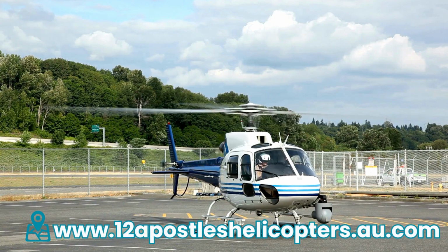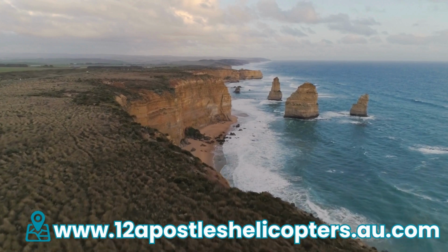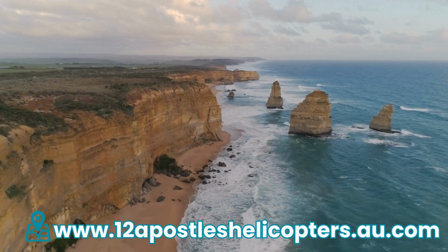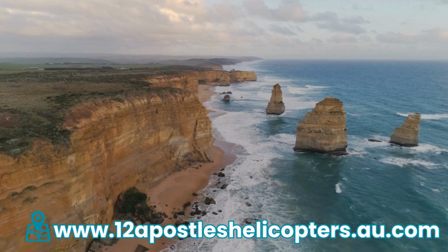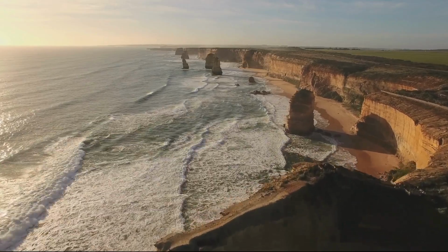And if you really want to enjoy the views away from everyone, then why not take to the sky with a helicopter tour? From above you'll get an unparalleled look at the Apostles, plus the rugged coastline and pristine beaches. The pilot will fill you in on the area's history and geography while you enjoy the spectacular scenery from the air. Whether you choose early morning, sunset, or even a helicopter ride, the 12 Apostles offer a unique and awe-inspiring experience.